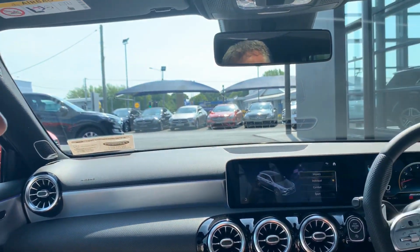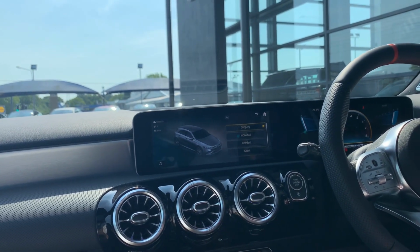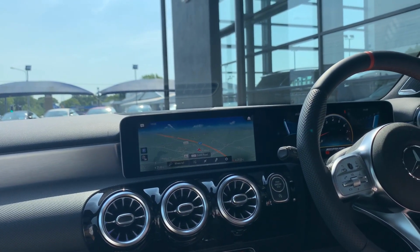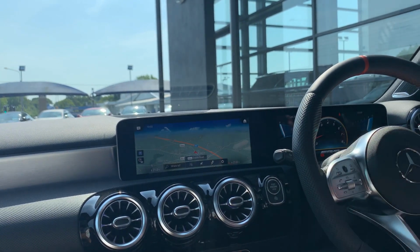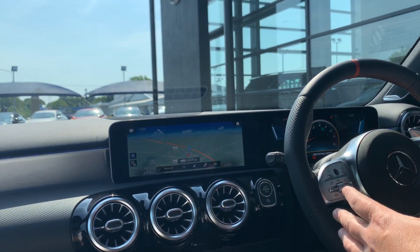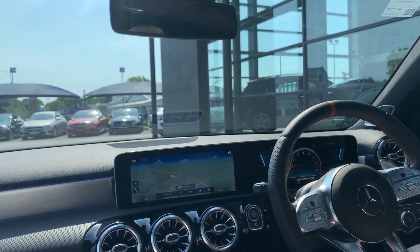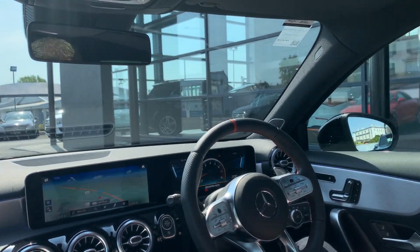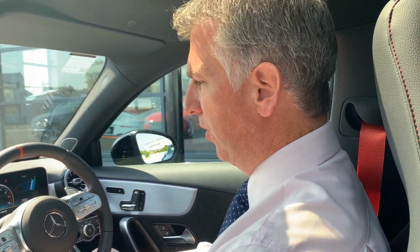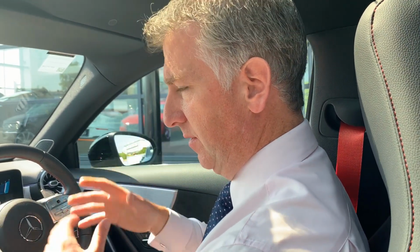However, there's also a track setting on the car, so slippery. This is where we're telling the gearbox and the differential setting that you want to go. This is like a drift mode in the car. If you're going to take it onto a track or you're going to drive it very aggressively, you can do that as well. She'll not kick out, but she'll let you have a bit more fun with it. Absolutely. It puts you more in control, and it turns the car into a real driver experience.